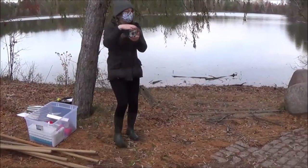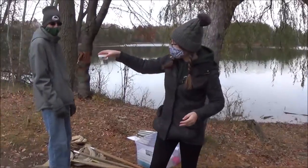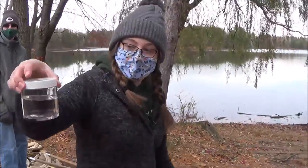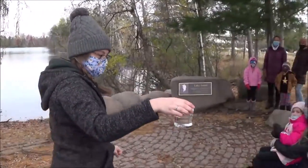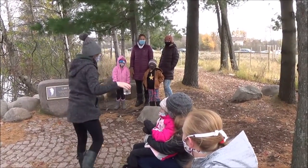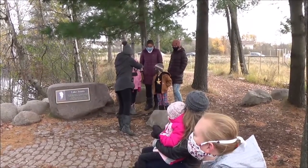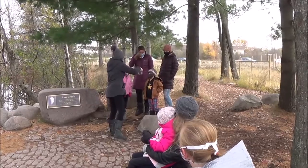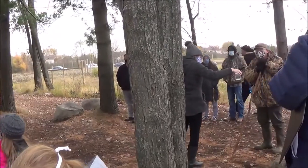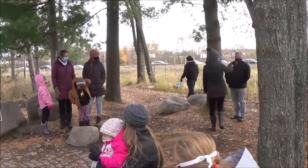I also have a live example of a caddisfly here, and this one I found from Lake Jonas too. So I'll show this around. This one, he made his home out of sticks. He's in the sticks. Yeah, he uses it for protection. They live in water for part of their life, yes. So the little guy is actually inside of the stick.